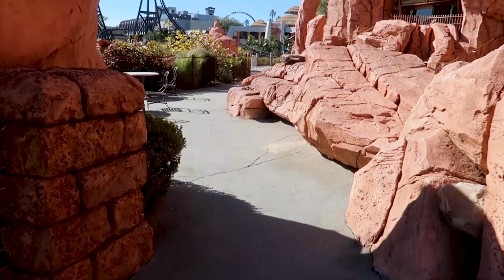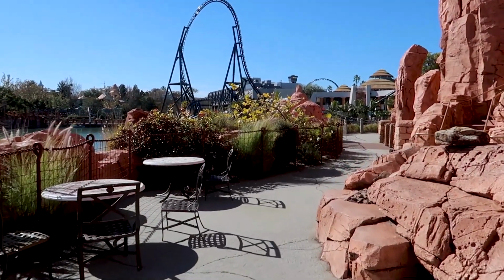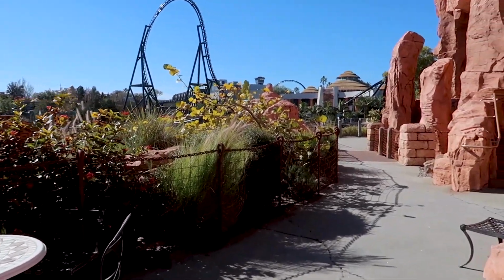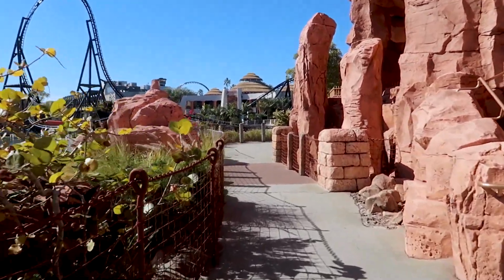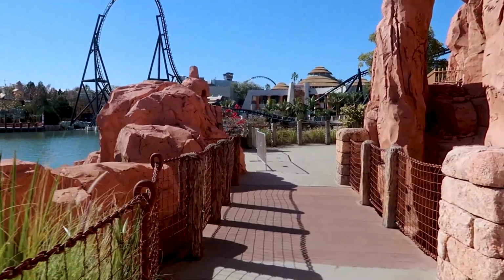So I decided to come on down to my little area that I love to come down to look at this ride because you get such an up-close view. Plus, it's the best view of Islands of Adventure. It's right behind Mythos. If you go right up to the very edge right here, you can look out over the VelociCoaster.